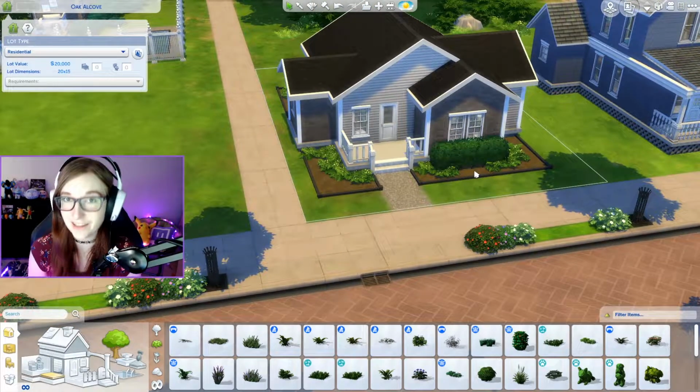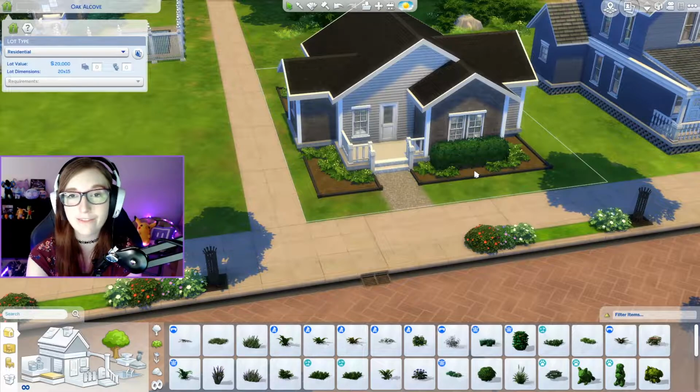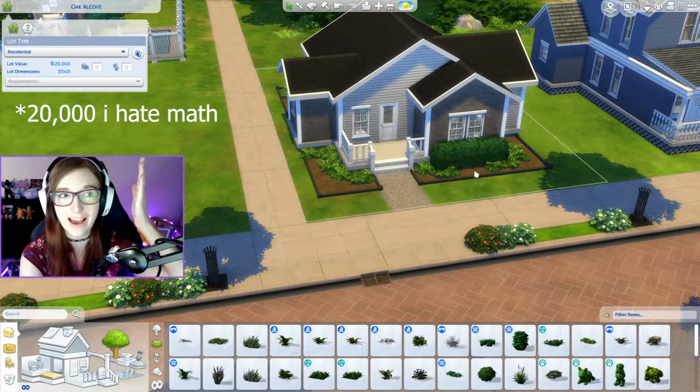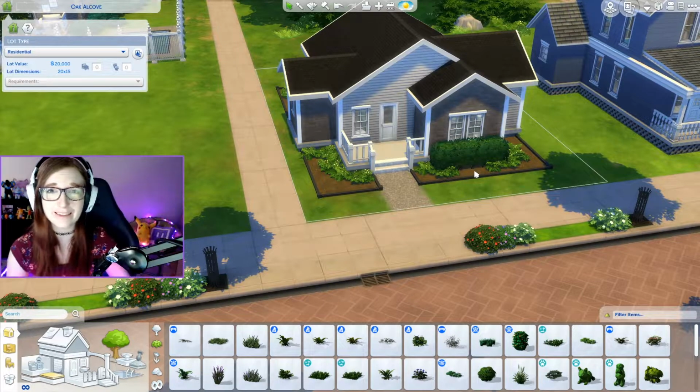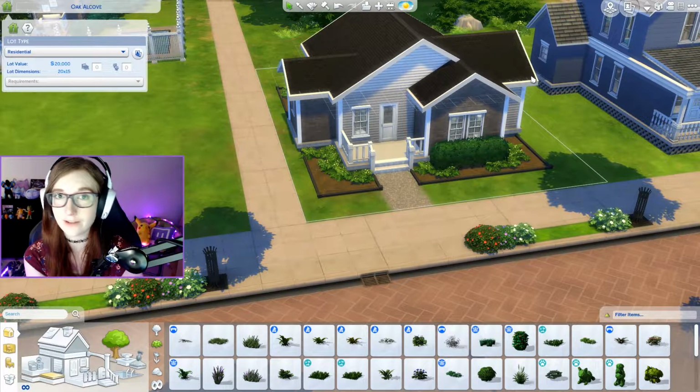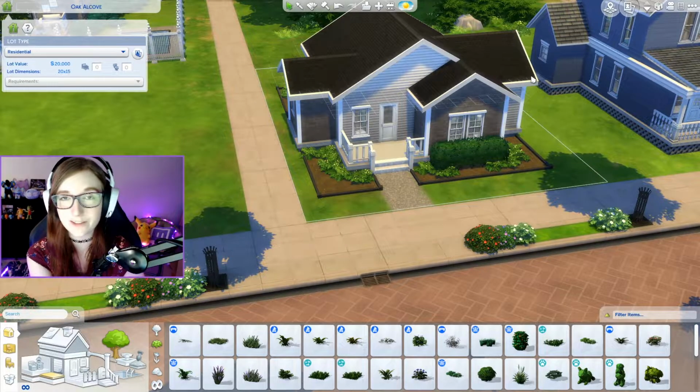I'm still mid-landscaping, but I wanted to point out something that is quite incredible. I have actually done it. I have exactly 2,000 simoleons. I have never done that before. But I think if I try to upload this, it will tell me I still have more. And I meant to say 20,000, not 2,000. I'm very sorry. I'm dyslexic.